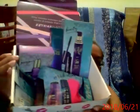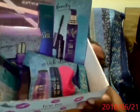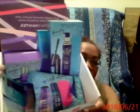So I'm going to show what I got for my Tarte haul. It came to $67 with the promo code, and the shipping was free, and then it was taxed, so I think it was 70-something. So here's everything I got. I opened it up and I'm going to show everything. It is so nice, it's gorgeous. Tarte gets an A+ for their packaging. Beautiful.